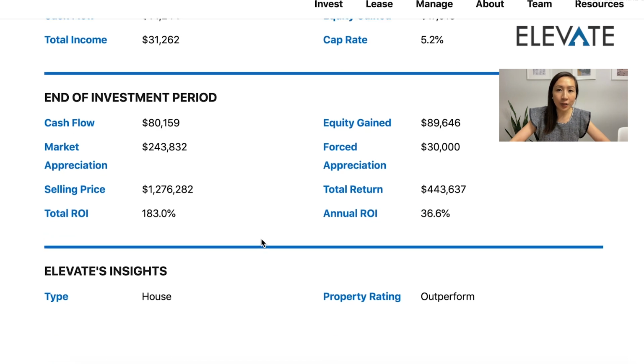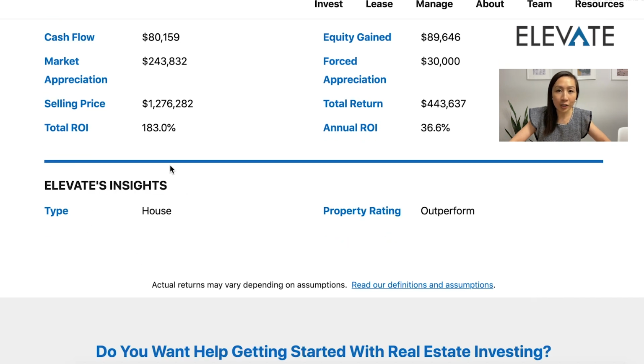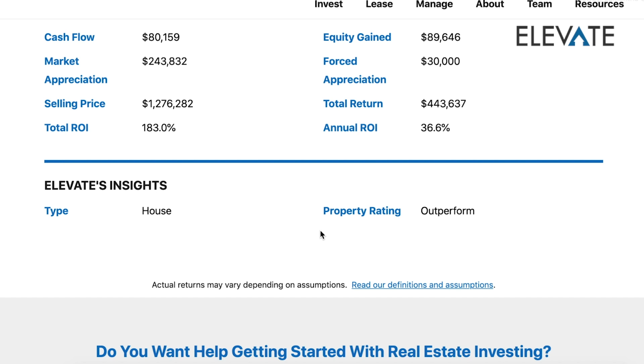Here you can see the total return as an absolute number and a further breakdown by cash flow, equity gained, market appreciation, and forced appreciation. Basically all four numbers we talked about. And you'll also see the most important number, the ROI. There's also some further assurance for you in the Elevates Insights section. And if it's a great property, we'll let you know here. I hope I cleared things up for you so that you can compare properties on a more objective level.